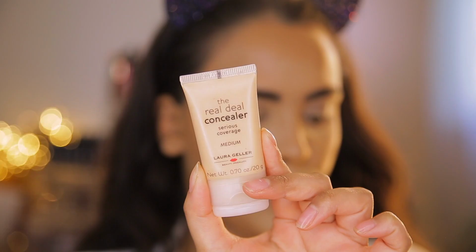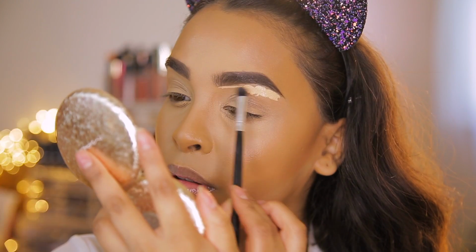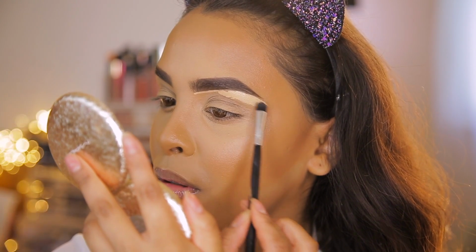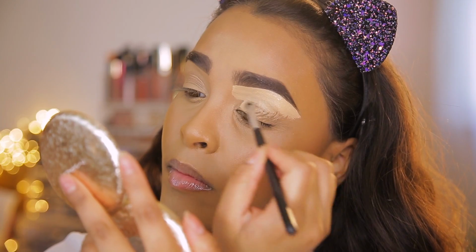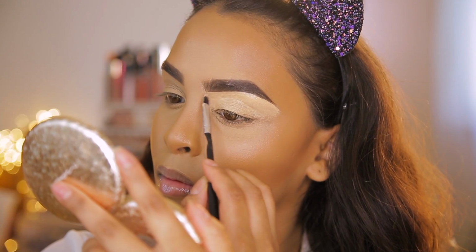Okay, so once the brows are intact, I like to clean them up. I don't know what it is, the feeling of cleaning up your brows and blending that concealer out, it's like heaven. It looks so nice, really sharp and clean. So I'm going to be using the GELLAR Real Deal Concealer, the Serious Coverage in the shade Medium. And I like to use this not only to shape out my brow, but also to prime my eyelid, ready for my eyeshadow to go on.